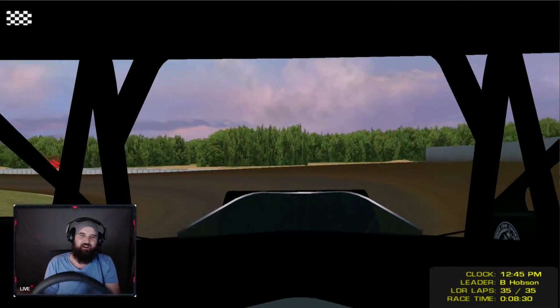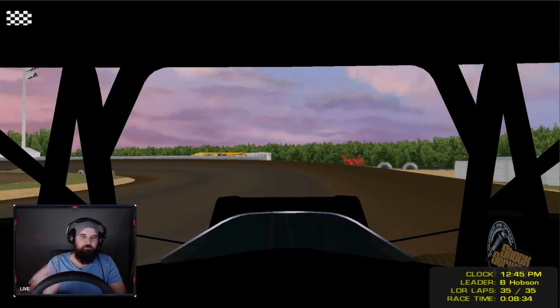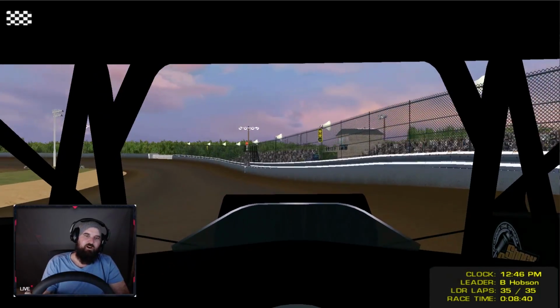Yoo-hoo! That was a really challenging track actually to get right. The car was kind of loose on the corner entry, but then really tightened up in the mid corner.